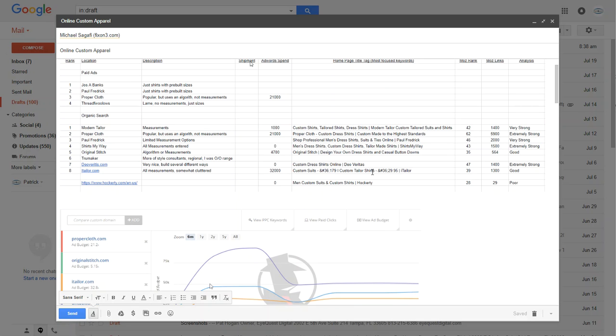Prices, just because it elicits a click, because this homepage title tag is what shows up on the search results on the top line, and so it really serves as not only a ranking factor but an ad. 39 Moz rank is pretty good. 1,300 links, good. And then this is the other one that you gave me, Hawkery.